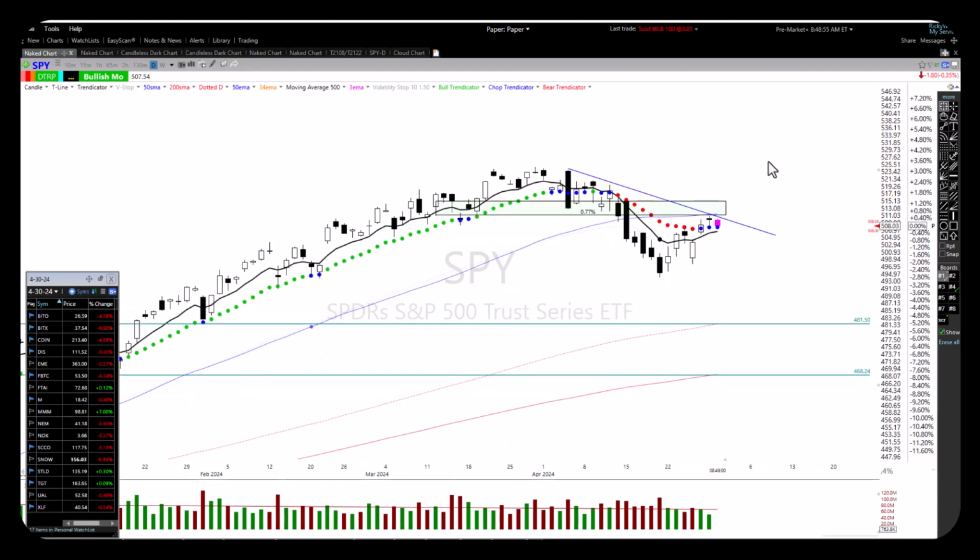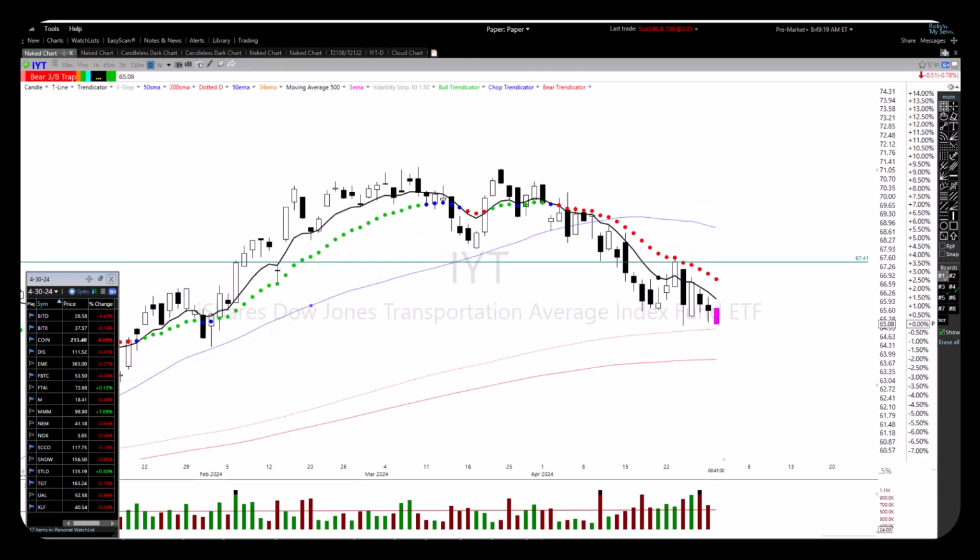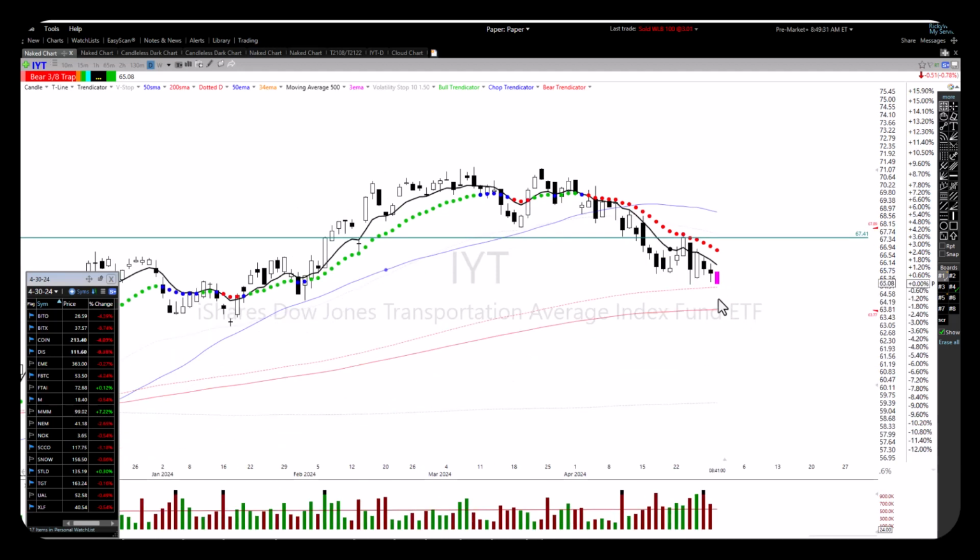Now, we've got the Feds talking tomorrow, so that could be a game changer one way or another. I wish I could say which way the market was going to go on that, but I can't. I don't know what they're going to say. And it doesn't matter what they say. I don't know how the market is going to react to it. So a little caution going in here. If we take a look at IYT, it is totally failing. IYT is absolutely 100% being driven by a bear. And here we are approaching the dotted deuce down here. No real sign of buyers trying to take the driver's seat. No real sign at this point.